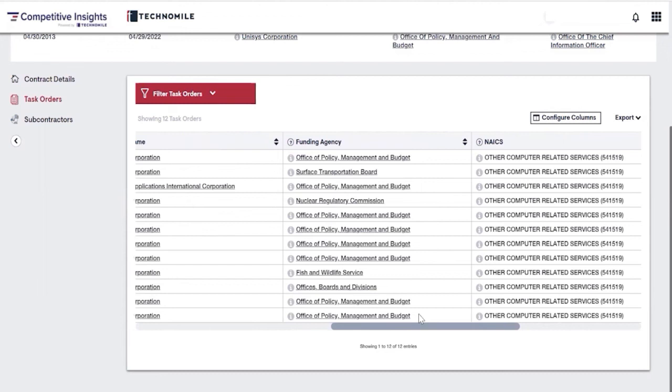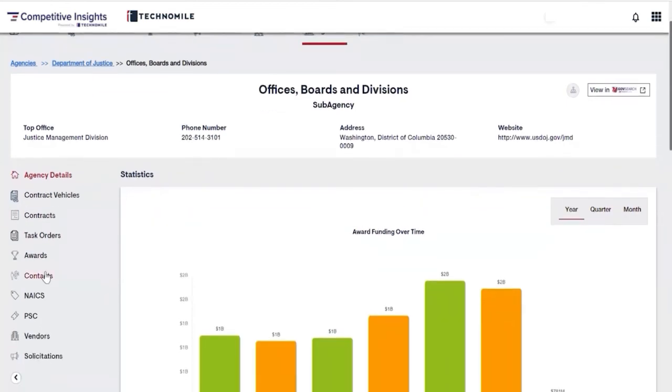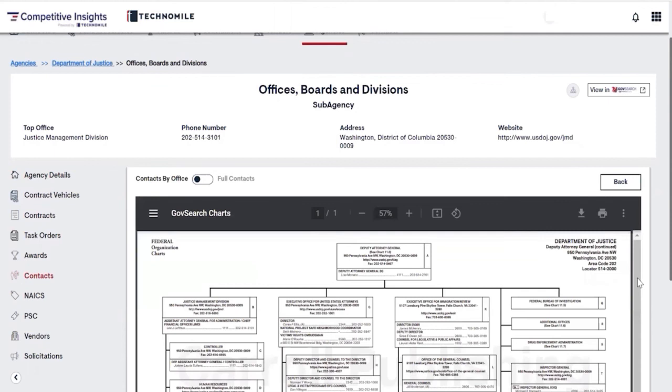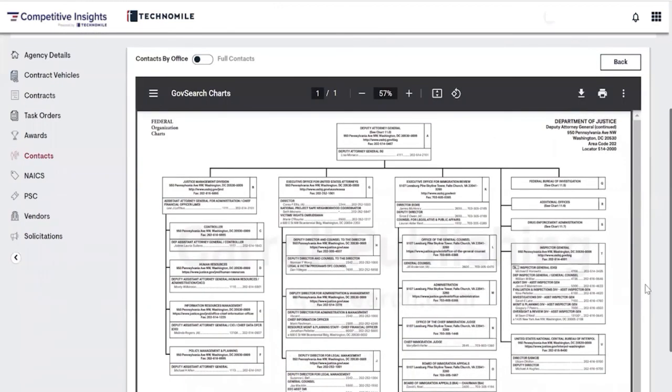To find out more about who awarded it, simply click through. And here, once again, you will find an agency page compiling that information. You can drill down and find more opportunities, or you can find more contact information. Here, instead of seeing individuals, you can see an entire org chart, complete with individual contact information and phone numbers.